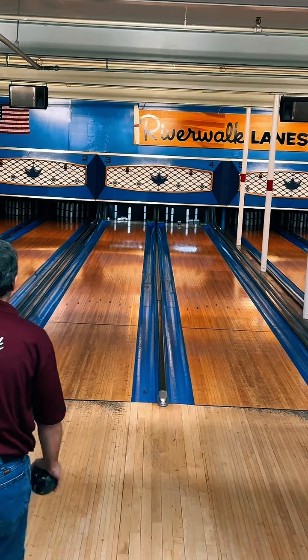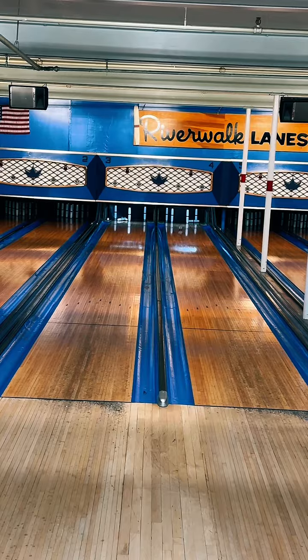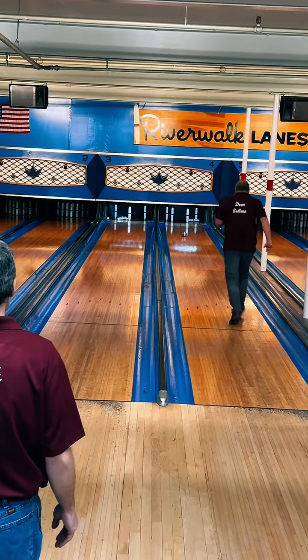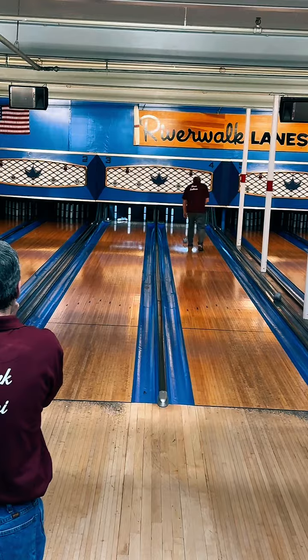Oh. Good ball from Sean. Grab two. Ball's coming back. Might make it all the way, but I think they're going to go down there and grab it. As you can see, no oil on the lanes. Don't have to worry about falling down.